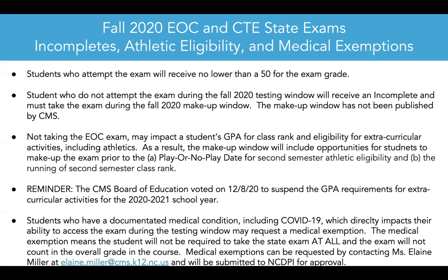Not taking the exam may impact your GPA for class rank, and it could also impact eligibility for extracurricular activities, which does include athletics. So as a result, we know for sure that one of those makeup windows will include opportunities for students to make up the exam prior to the play or no play date for second semester athletic eligibility and prior to the running of second semester class rank. We know that for sure. So if you don't take that exam and you choose to elect that incomplete, yes, you will have an opportunity in the spring before those 2 dates to make up that test so that you are not in a negative situation.